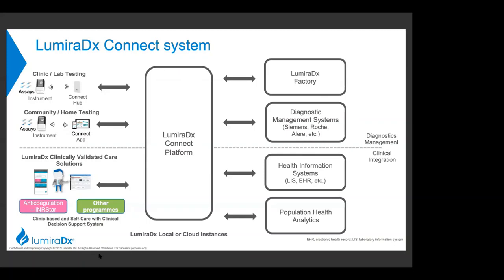The way the connectivity works is that the instruments themselves are Bluetooth enabled, so the data from the instrument is transferred via either a connect hub, which is a little hub that fits into a wall in a clinic, for example, or via a connect app that can be downloaded and operates via a telephone or via an iPad. So the data can be transferred directly using our server system called LumiraDx Connect. The data is transferred to LumiraDx Connect, and from there it can be transferred into an electronic health system for the patient, for example, or it could be transferred to a laboratory management system that may already be in existence in the lab.